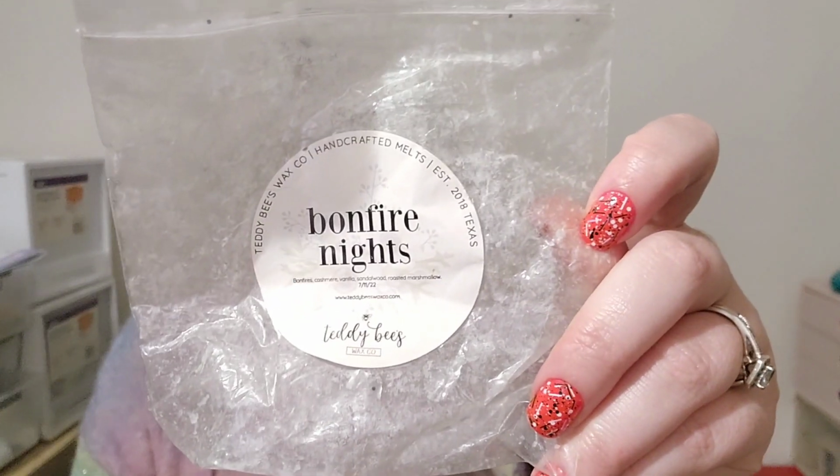Bonfire Nights from Teddy B's. So this one is Bonfire, Cashmere, Vanilla, Sandalwood, Roasted Marshmallow. This is another one that I feel like I should like more than I do. I don't mind it. And I bought this one, it was poured in November last year. So it would have been the last pre-order for last year.